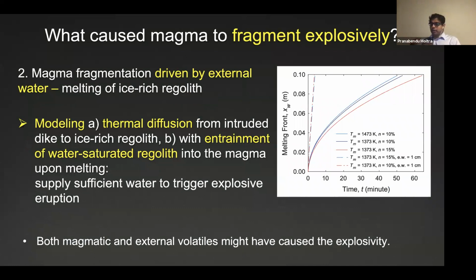Now, the other factor that I have looked at is the effect of external water. In this area, through observations of nearby areas, it has been observed that there could be a few hundred meters thick ice layer within the Martian regolith, 10 to 20% in the pore space. There are other papers that have also suggested a scenario where a magma-filled dike intruded but did not erupt. That could diffuse the heat and melt the ice within the regolith, and that water can then mingle with the magma to create this eruption, which is a phreatomagmatic style eruption.